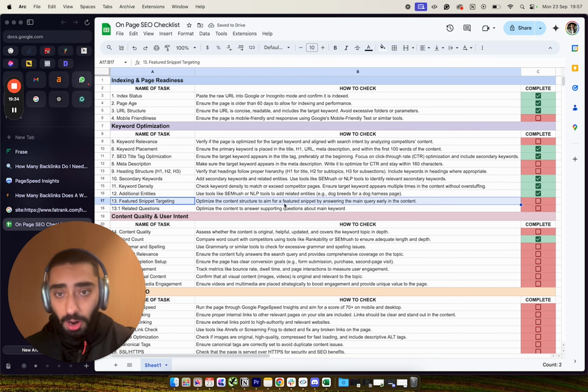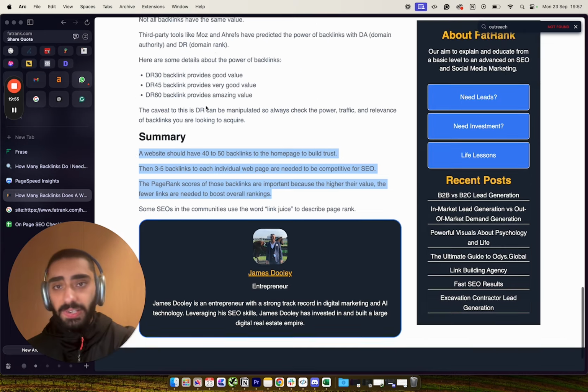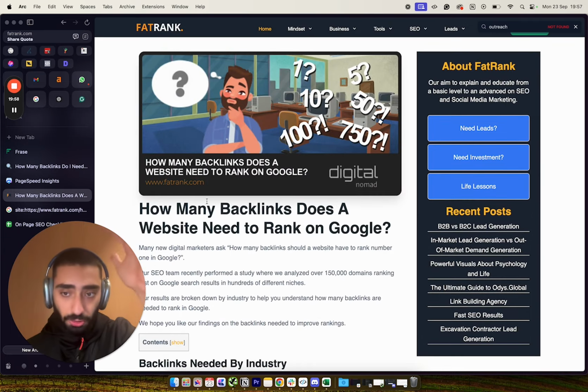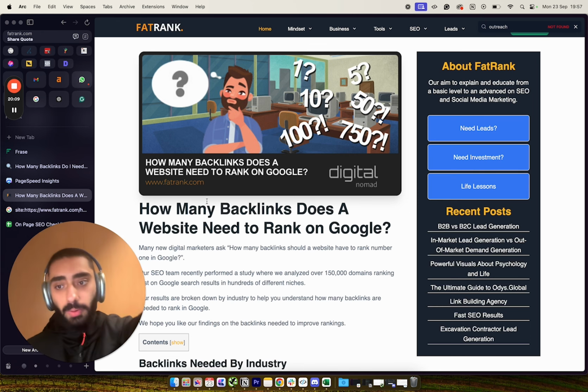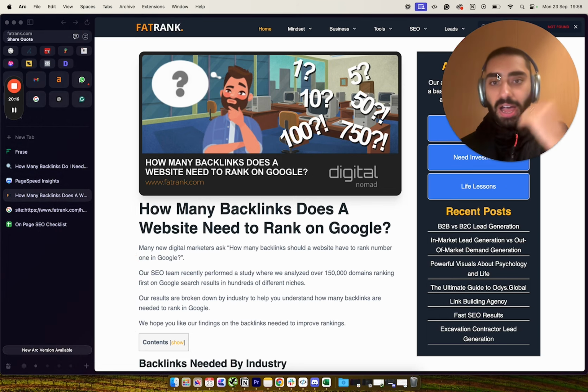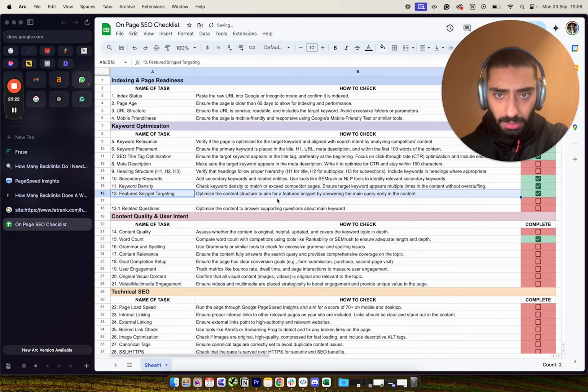Featured snippet targeting. So optimize the content to aim for a featured snippet by answering the main query early in the content. Now, the reason why I have said this is that one thing we've done is we've actually optimized for the query right at the end. This should actually be higher up in the content, and this goes back to what I was saying before. Google reads your content from top to bottom, and in a lot of cases, it doesn't even get to the bottom. So if you have more important entities and more important keywords higher up in the content, it's more of a ranking factor. So having LSIs, having secondary keywords higher up in the actual content, it definitely does help. And so I don't actually have that.